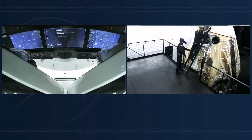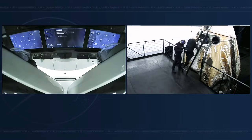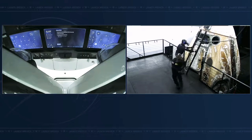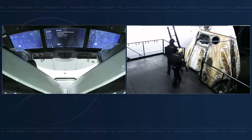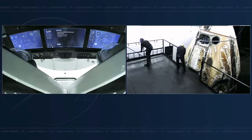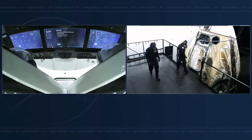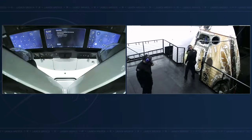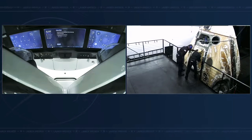So coming up next, we'll perform those safety checks. We will open the side hatch. We'll see the crew. They'll be assisted as they egress and make their way to the medical bays for their standard post-mission, post-splashdown checkouts with the SpaceX flight surgeon. And then after that, they hop on a helicopter and they get to head back to land.